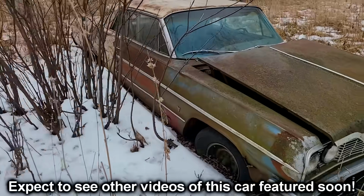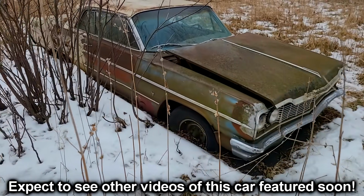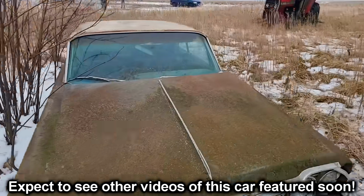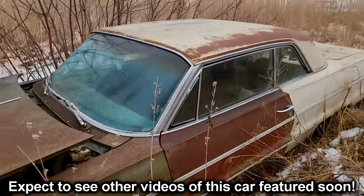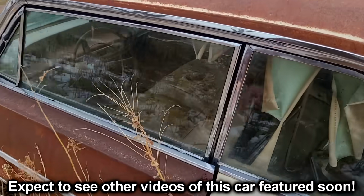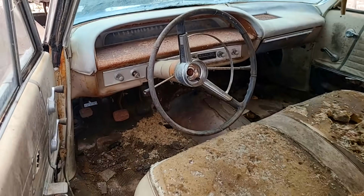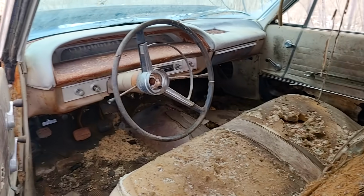So the deal is, he bought these four cars, and I'm basically here today to document this, but also because I'm planning to buy this car from him. So I wanted to help get it out of here, but also film for you guys what we're actually doing today. Floors are out of it, pretty standard.